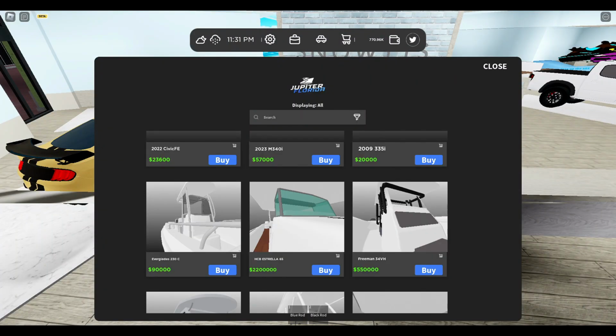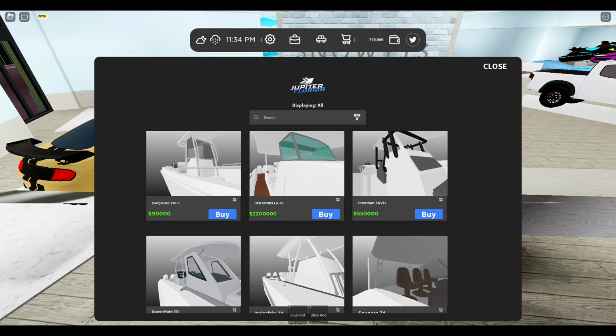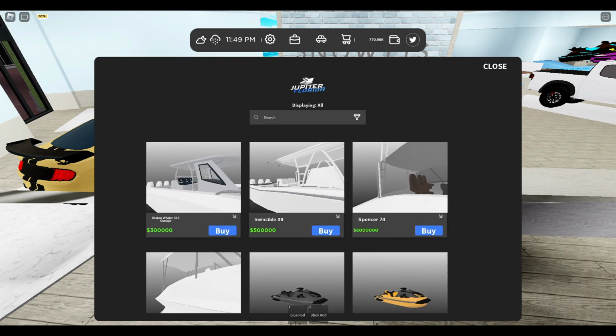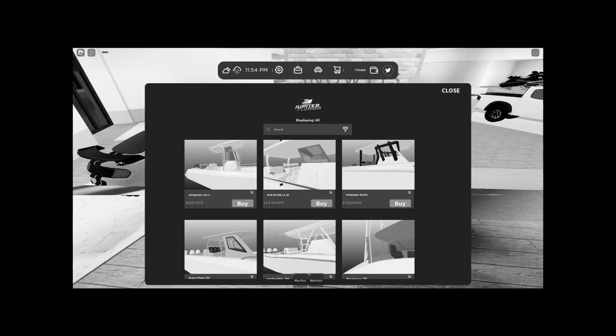So as we scroll down here, they've also added some new towable boats. So the list goes on. The first one is the Freeman 34 VH, Boston Whaler 350 Outrage, and the Invincible 39, along with the Yamaha FX Cruiser HO. As you can see, a lot of these are very expensive, which I can't buy.